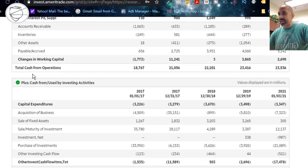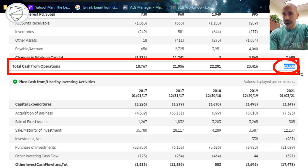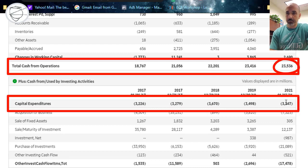Here we go. Cash from operations, the total cash they made for the year 2020, was about $23,500. We're going to keep it in round numbers, keep it easy. But we said we need cash from operations minus capital expenditures. So we take this number and right here, capital expenditures, was about 3,000. Let's keep it simple: 23,000 minus 3,000 is 20,000.